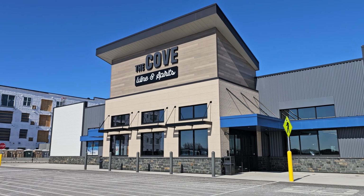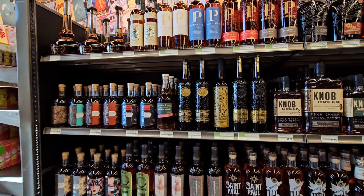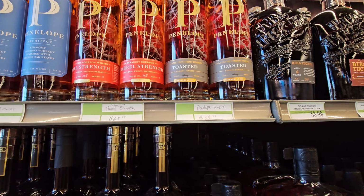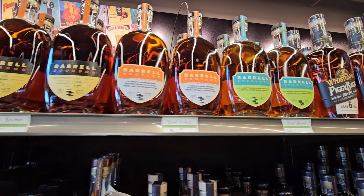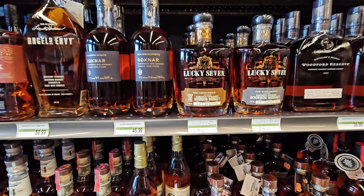All right, now let's check out the Cove. This is a brand new store in, actually, I don't know what town it is. It's east of St. Bonnie, north of Victoria. I don't know what their actual address would say their town is, but pretty good selection, actually, and pretty good prices. So this one just opened up like a week ago.